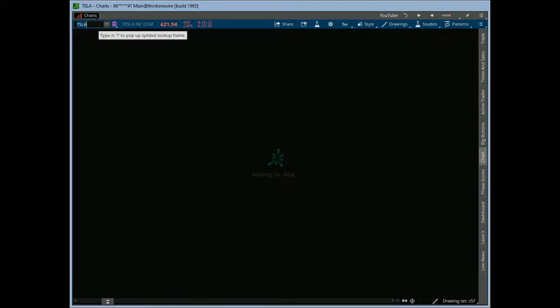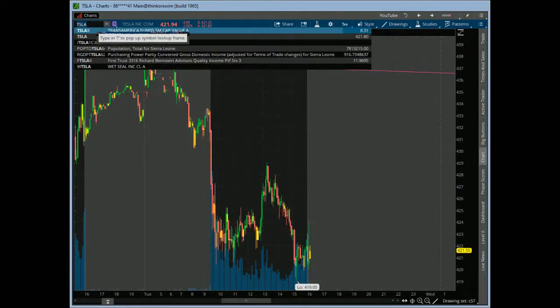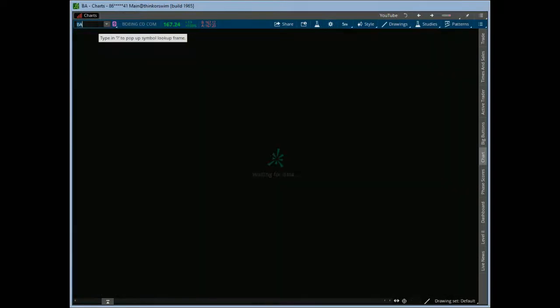Tesla, again, right down at that back to 420, that area right here. So a little bit of a pullback on that one. Let's see how it goes. We've got earnings tomorrow on Tesla. Let's see if they do an unexpected beat and squeeze out a lot of shorts. We'll see how that goes there.